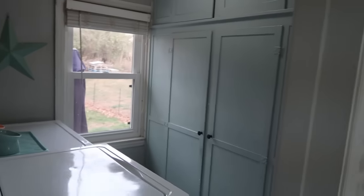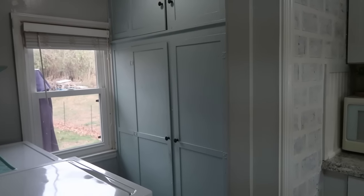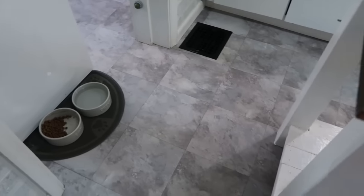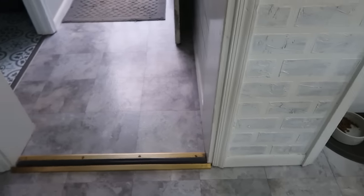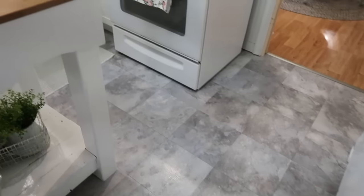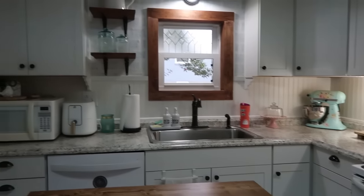But the color of those cabinets is called Icy Teal, my all-time favorite color of paint. I love it. I think it's a Glidden color. And then the floor, I chose this just gray sticky tile, and it's throughout the kitchen, the laundry room, and then right here by the back door. I thought about putting wood flooring in here, but I love the kind of bright white. I love a bright white kitchen, and I just wanted it to be bright, so I went with the sticky tile.